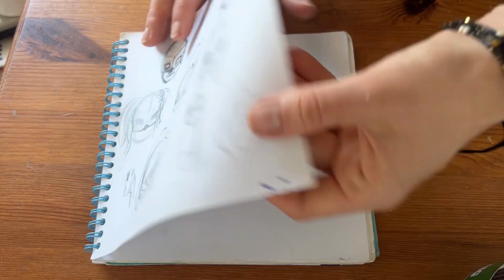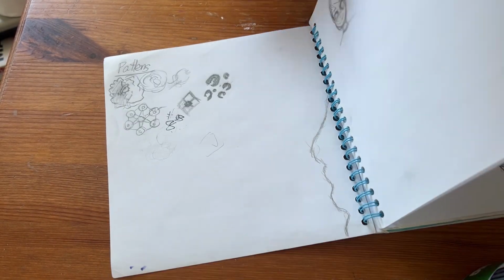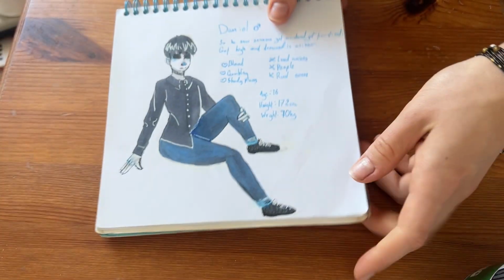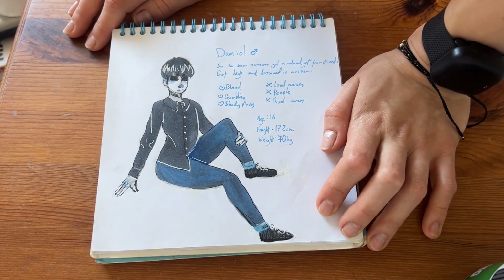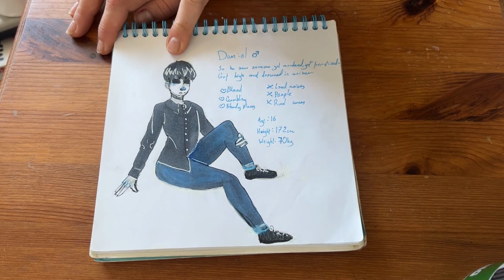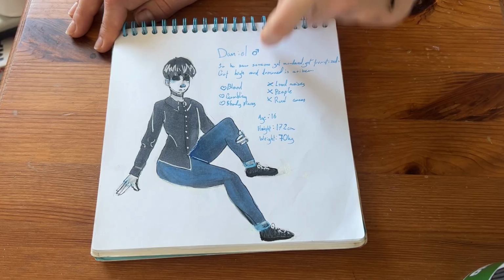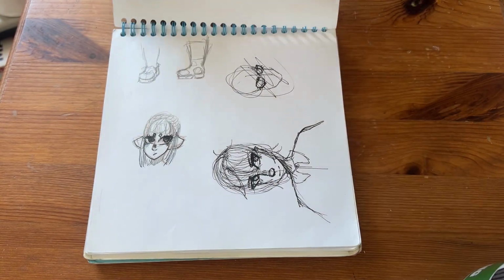Some pretty awful sketches. Some different patterns. I like collecting different ways of doing things. Oh, this is my character. I don't know why he looks so... He's meant to be like a ghost. He like drowned or something. Now my boyfriend's called Daniel, so can't be drawing him anymore.